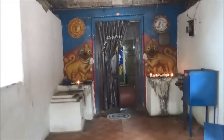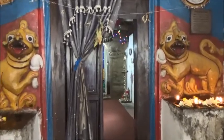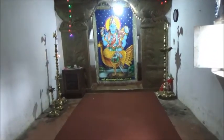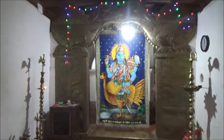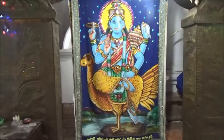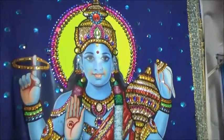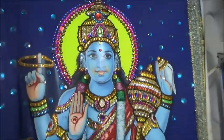This is Lakshmi. Or Krishna, Krishna in blue. This is Krishna in blue. Riding a peacock. A peacock.